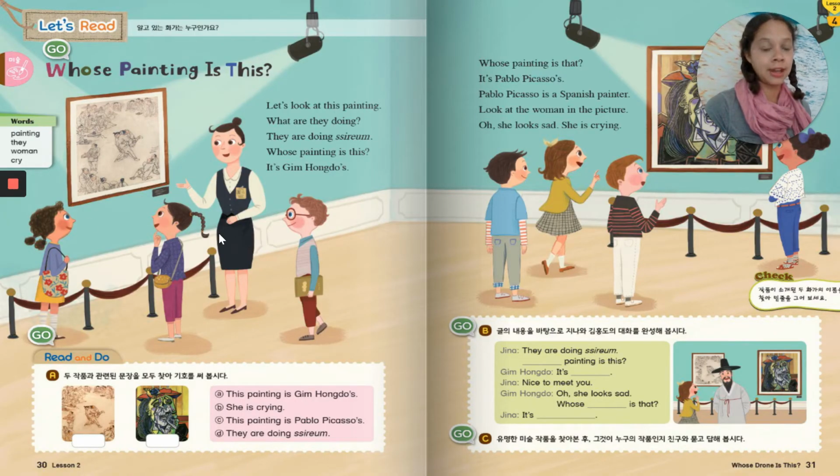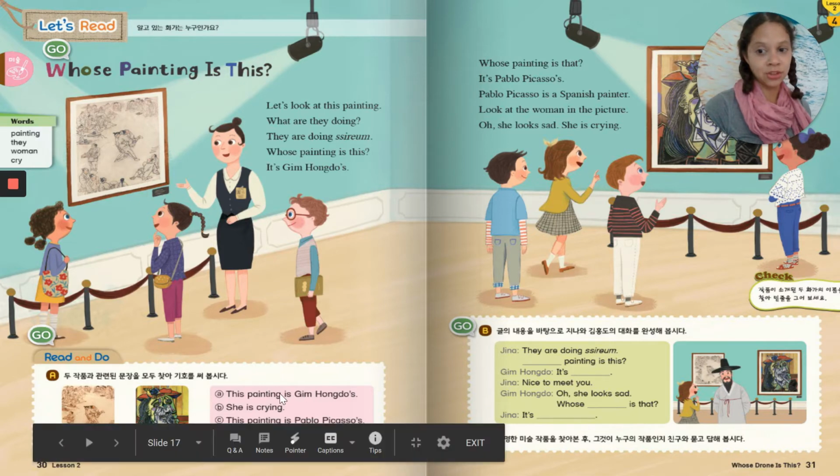Also, page 30 and 31. Whose painting is this? You're going to read this and answer the questions. Okay, read A and B and fill in the missing words.